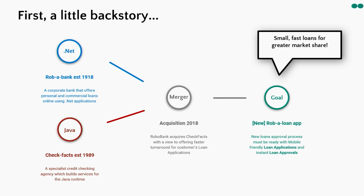So as part of the merger, they wanted to do two things, really. They wanted to, first of all, build a platform that everybody could use, whether they were Java or .NET. But then also bring those technologies together, get them to communicate with each other well, and then offer, based on that, some new technologies out to the marketplace to let them sell more loans and grow faster.